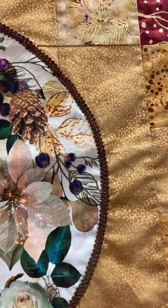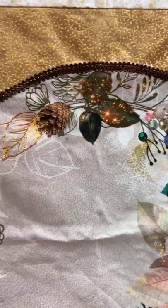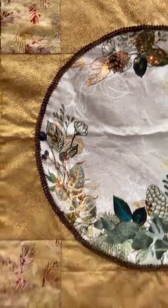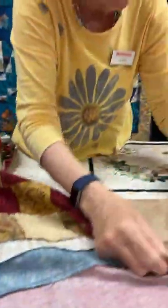So this is the painter's small loop thread, and it's a double row of it. One row alone wasn't hiding my edges well enough, so I had to put two rows on. Okay. And I can see that from the back.